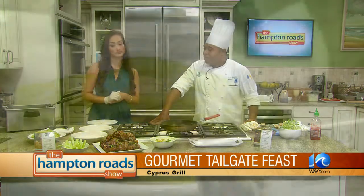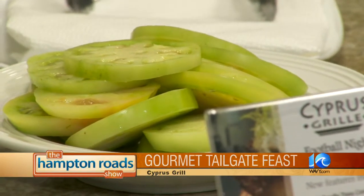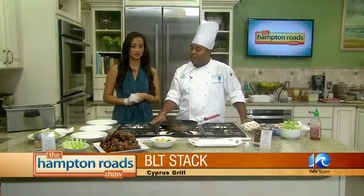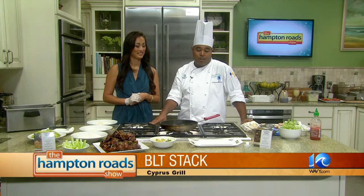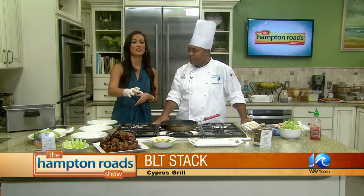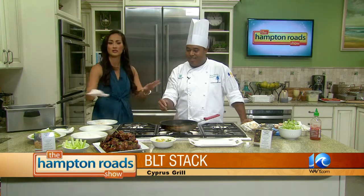BLT stack. And so the first ingredient is our fried green tomato. That's our T for the BLT. Okay. And then I'm going to do a little bit of crispy pork belly over here. That's where we get our bacon. Okay. And then we're going to top it off with some bacon marmalade, a little house-made pimento cheese, and then I have some greens. All right. And then just so you know, this stuff in here is just to tantalize us as we cook.